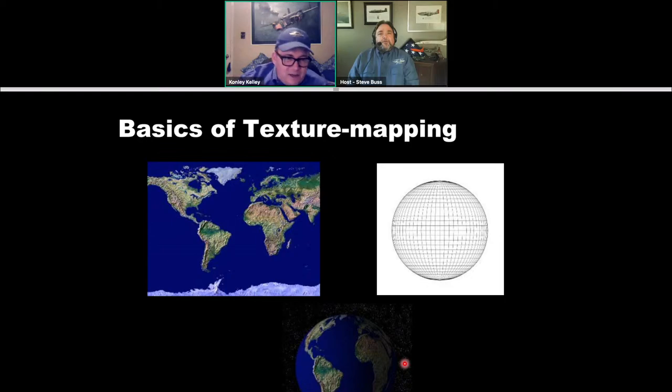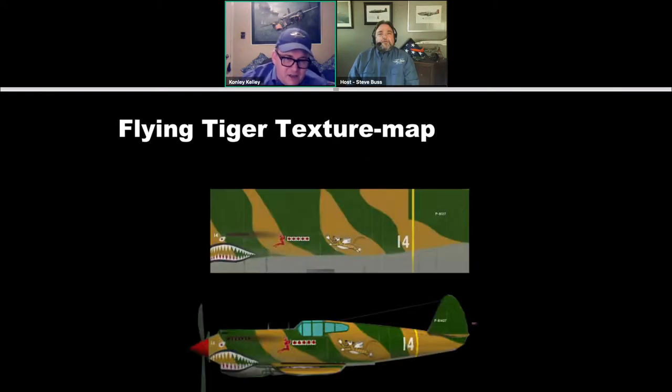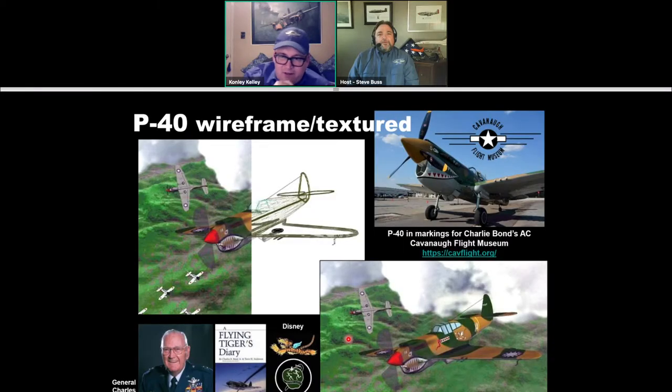Same concept with the P-40. I made the 2D image, made a little overlap, and I've attached it to the 3D model. So this is neat because here you can see the wireframe and the rendered image together, and then a fully rendered image. And then just another little history fun piece here.